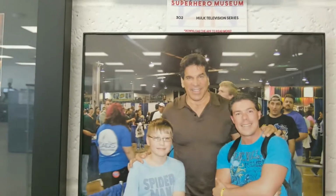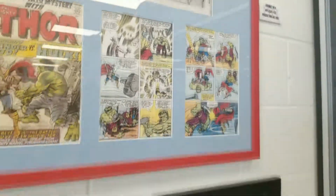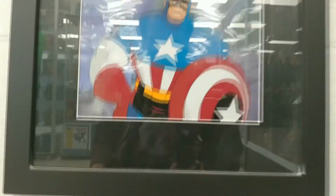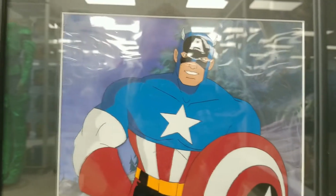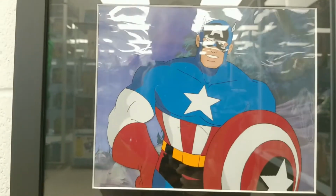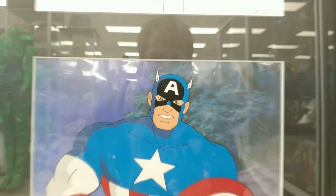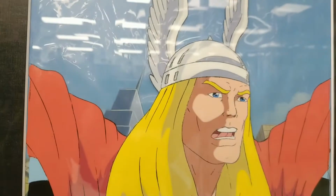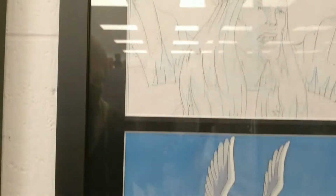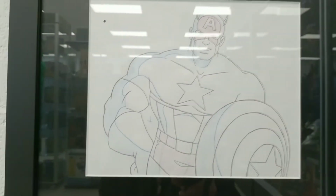Lou Ferrigno. Some more. So. More cartoon cells. Be cool to have one there. The colors are so vibrant. And you got that 3D look too. With the background there, it looks pretty wild. Here's a Thor original pencil drawing and animation cell. There's the animation cell and the pencil drawing. Very cool. I like Captain America's pencil drawing too. That one's pretty cool.